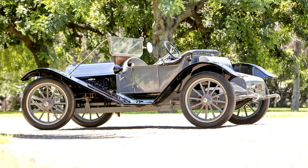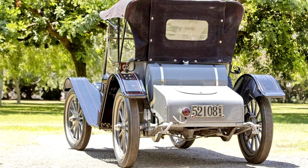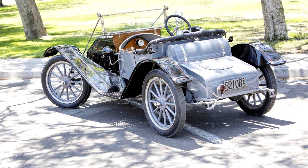indicator. The fuel tank and turtle deck are mounted to the frame immediately behind the body, with a single spare tire attached to the running board. The large windshield folds at the center, allowing for the top half to be folded down for ventilation even when the top is in place. The folding black fabric top is in very nice condition, and under the hood, the T-head 4-cylinder engine is nicely detailed and presented.